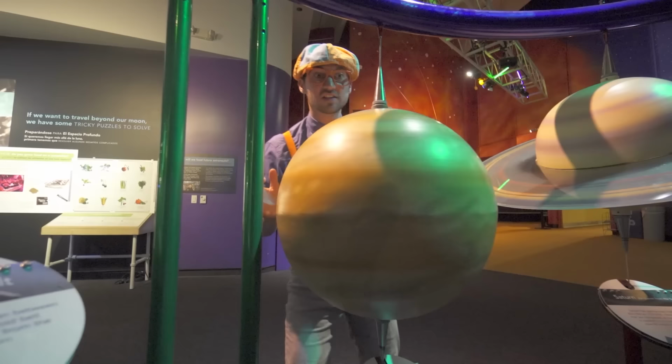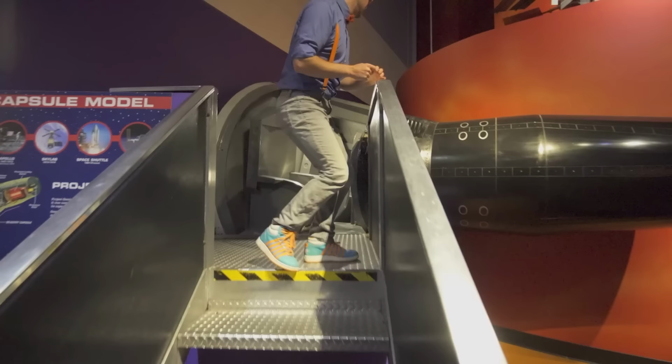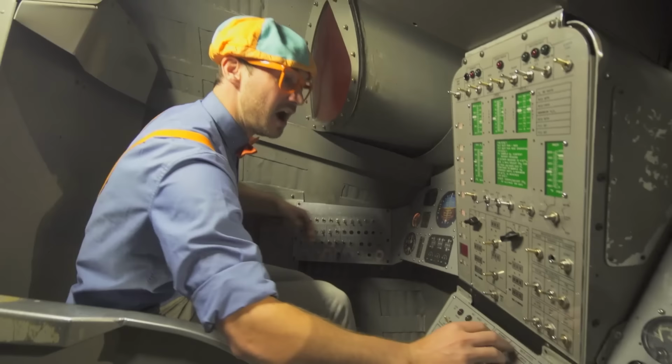Come here, this is a space capsule. Watch your step, see? This capsule is where astronauts can sit in and go into outer space, so then they can feel the effects of gravity and they can push all these cool knobs. Ready? Whoa! Whoa! Yeah, look, I just made all those things light up.